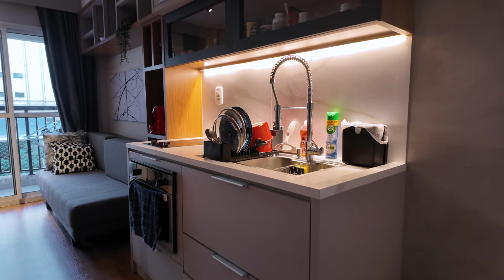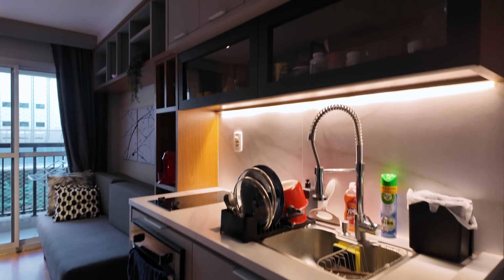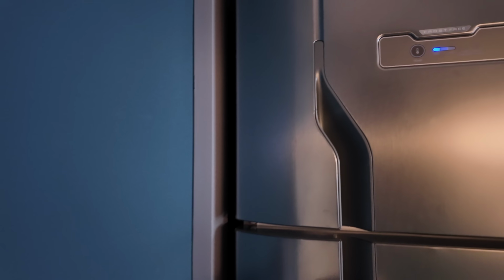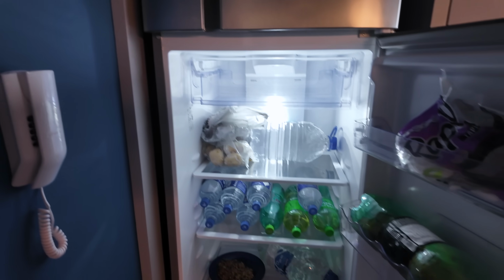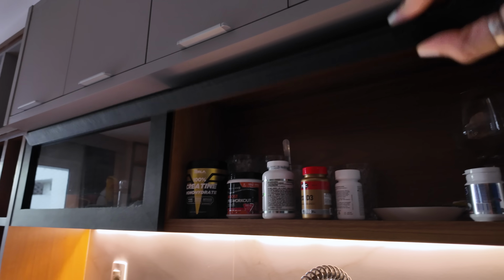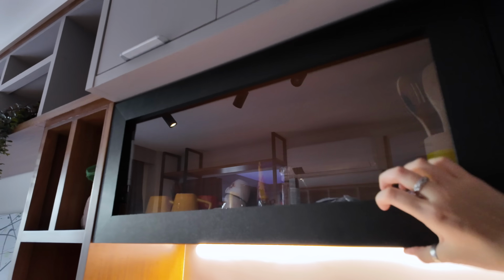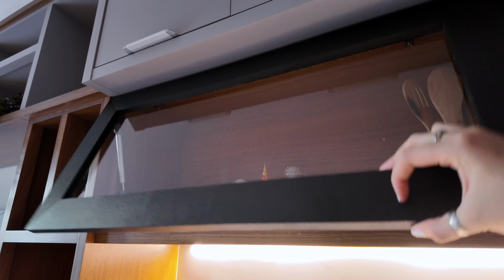So when you first come in, the first thing over here is the kitchen. I would say it's pretty well equipped. You have everything you need. Freezer. This is actually a really good size considering how small the apartment is. Not too bad there. As I said, it's very well equipped. Got all the kind of glassware. I do have some of my supplements and stuff like that over there. Here we got seasonings and things like that.